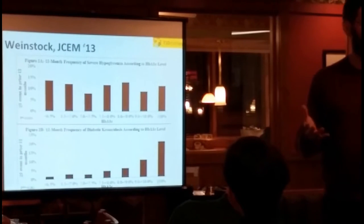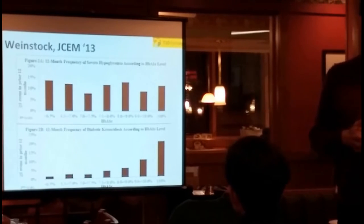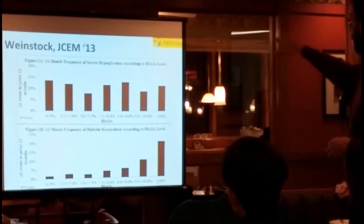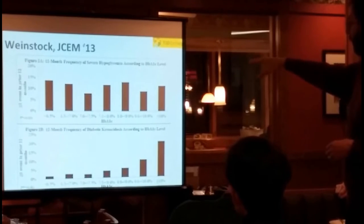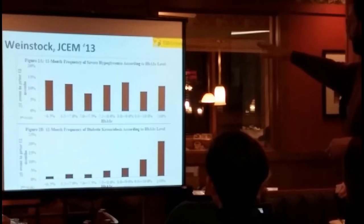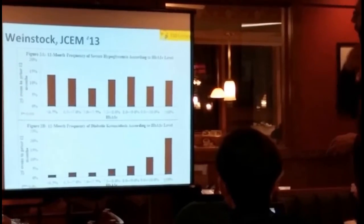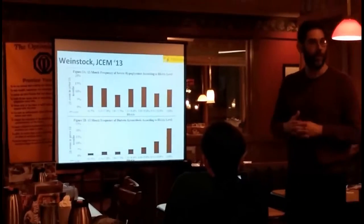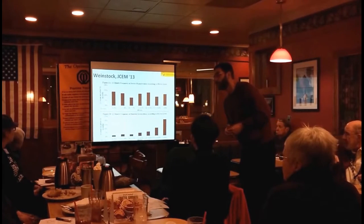It's not all just A1Cs, as everyone in this room knows. Hypoglycemia is a big challenge as well. And this just is another paper from the Type 1 Diabetes Exchange, just showing that the rates of severe hypoglycemia, depending on what your A1C is, just looking at it one way, can be between 10 and 15% of having a severe hypoglycemia episode. Yes?